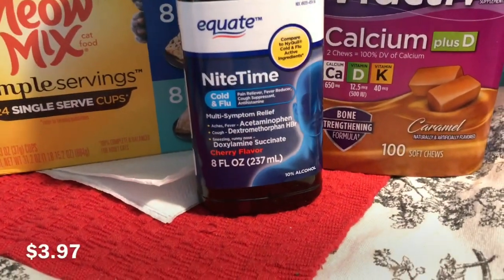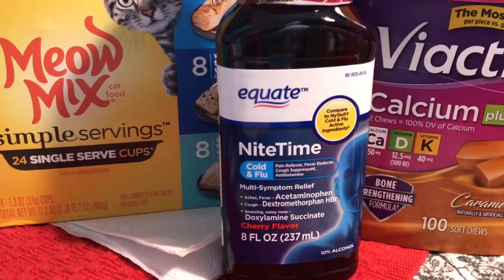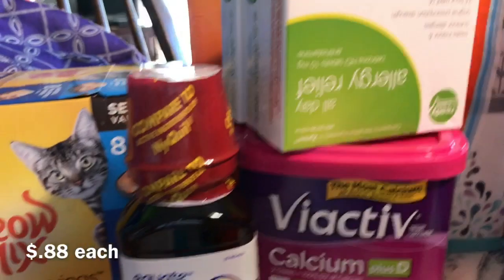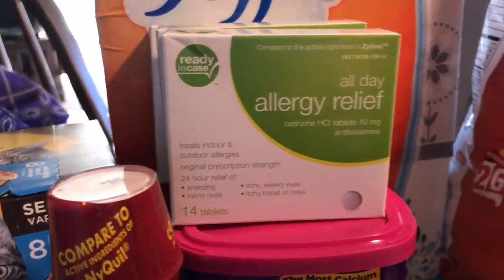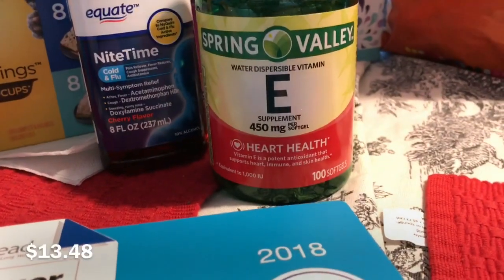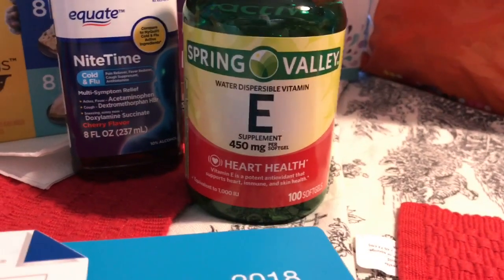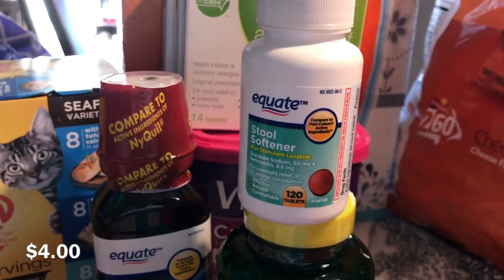Jim needed another cherry generic Equate value brand of NyQuil. It's 8 ounces. We needed some allergy medicine, so this is the generic for Zyrtec. That is upside down. This is the generic for Zyrtec. You get 14 for 88 cents. Jim needed some 450 milligram vitamin E. There's 100 gel tabs in there. And I needed some stool softener. This is 120 tablets.